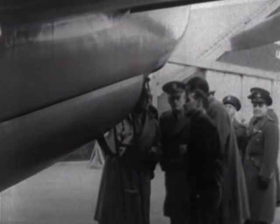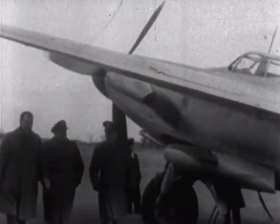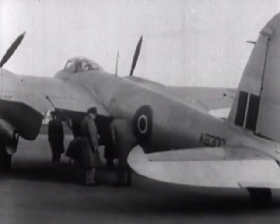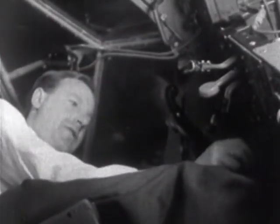Unique in construction as well as material, the Mosquito is assembled in two pieces. The halves are then joined to make the body complete. This plane requires half the man-hours needed for a similar plane of metal. It mounts four cannon and four machine guns. Test pilot de Havilland sets his controls ready for the takeoff.